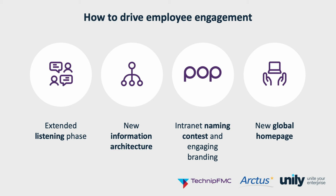People internally refer to the platform as POP before calling it an intranet or a digital platform. You can find that on POP, and you can click here on POP to find those resources.